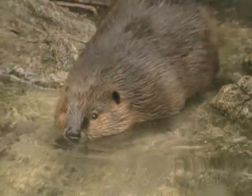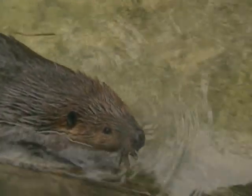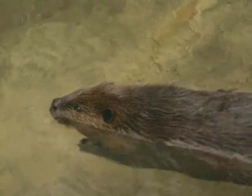Why is this beaver living by himself? Why isn't he with his family? Oh, this beaver is named Baby, and he was found as an orphan. His mother had been killed by a motorboat on a lake, and the people who found him brought him here to Bear Mountain State Park in New York, and they raised him on a bottle.